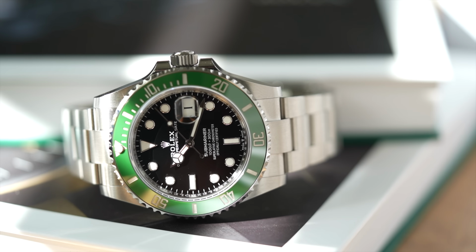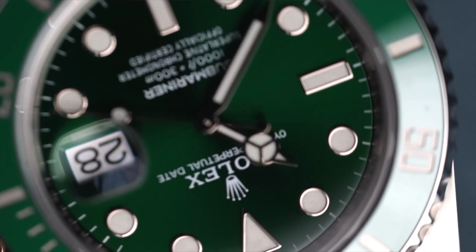in this trio. Now for me, I absolutely love green. It's my favorite color, so it was a no-brainer. It had to be a green Sub. Now, way back when, it was the Hulk, the 116610 LV, the Hulk. That was the watch that I wanted in that trio.